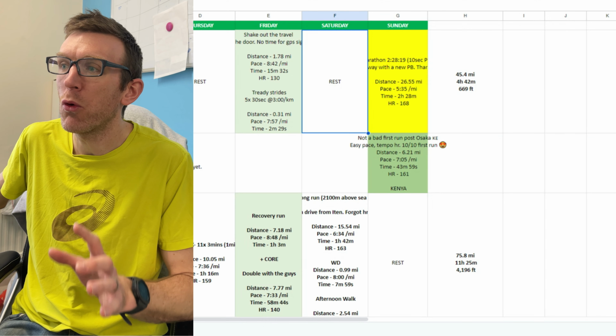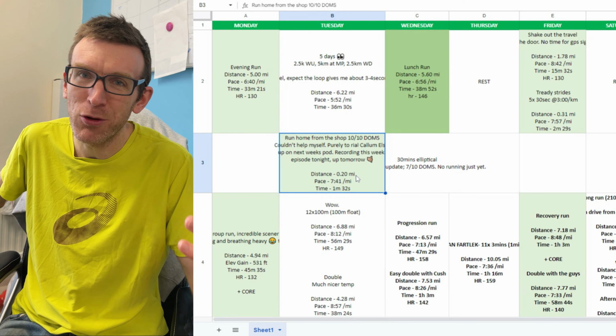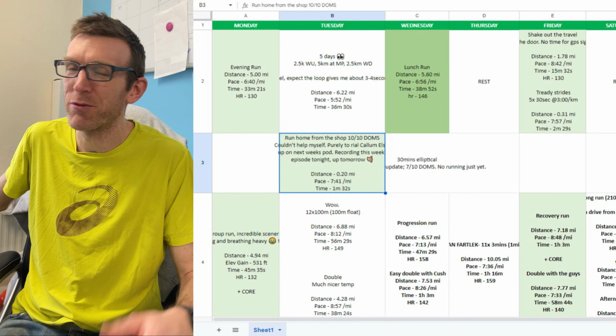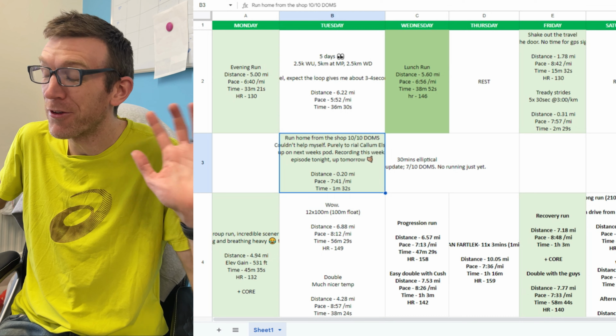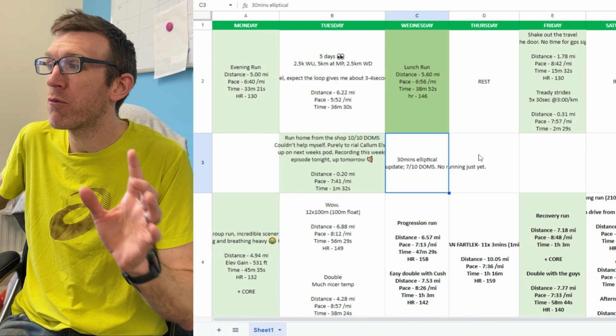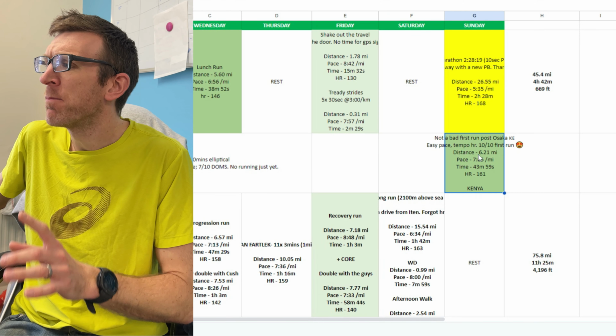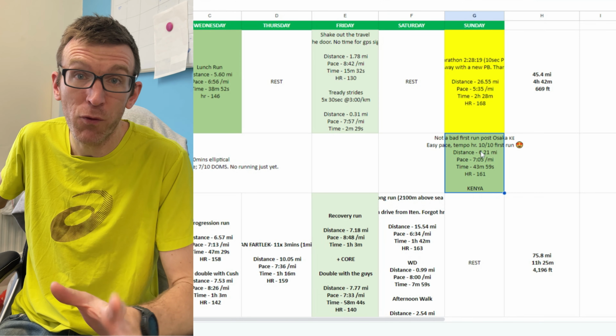He then has a very low-key week the next week. He marked down a 0.2 of a mile run home from the shop, I don't know why he did that, but anyway, he marked that down. He then did an elliptical work on the Wednesday. He rested Thursday, Friday, Saturday and did his first run on the Sunday to wrap up his first 2 weeks of this block.